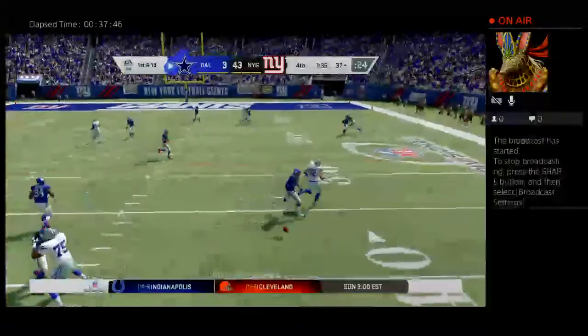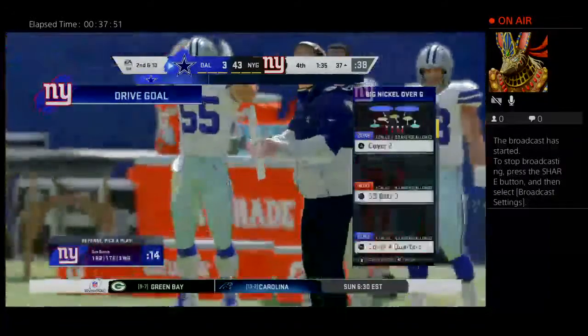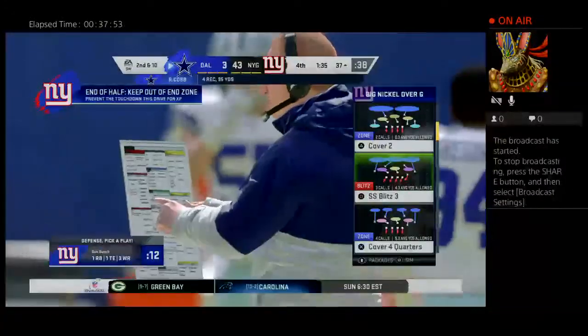Prescott. He's such a good route runner. Shows it there on 3rd down. Very proficient and a good pass. And you know what I've observed over the years in the NFL?